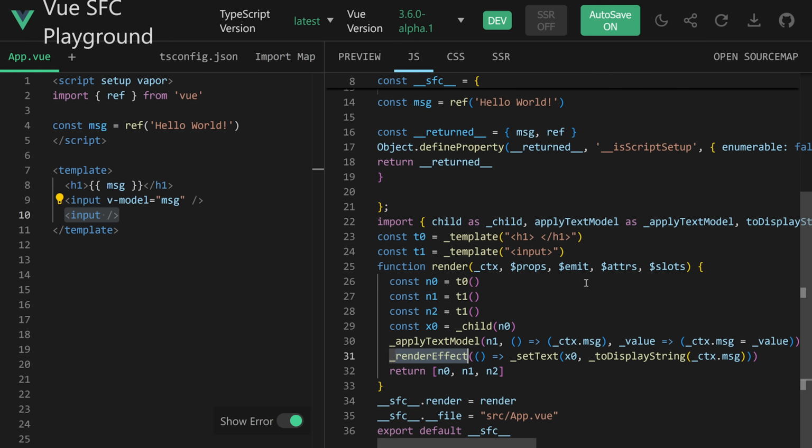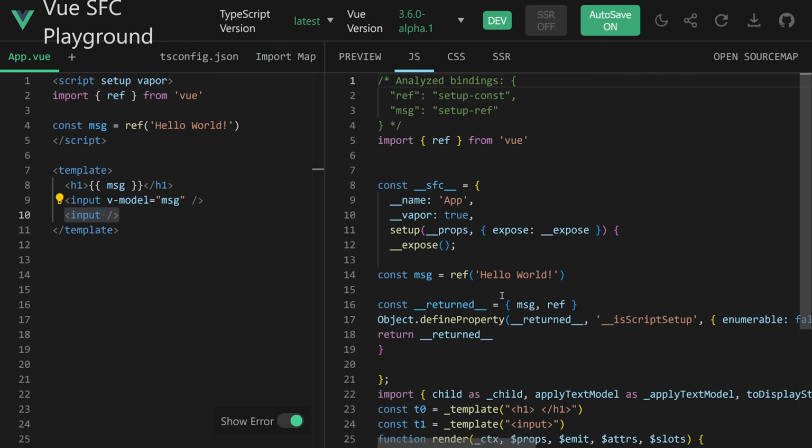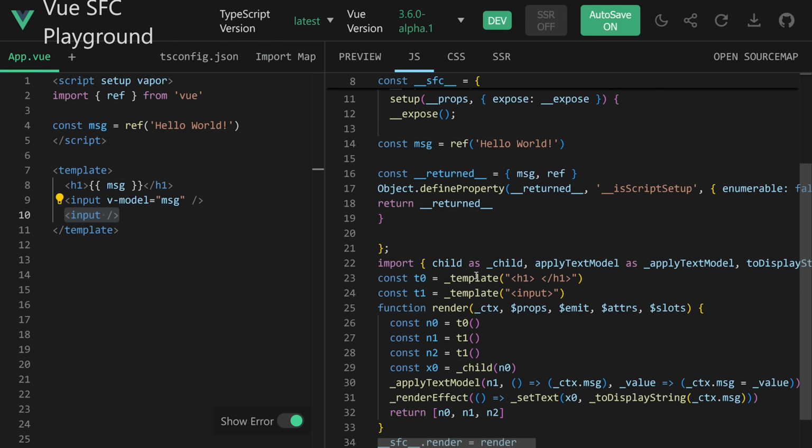Of course, there's a bit more behind that, and also directives like vModel are applied here to say, okay, for N1, we want to make sure, all right, let's get the value here, context.message, and when there's a value coming from the input event, then we just want to set message to the value. So all of this will, of course, work as expected. Here nothing happens because nothing is bound. Do a data binding, and we're good to go. So that's the idea of Vapor mode, more or less, to have this fine-grained reactivity as part of your template.